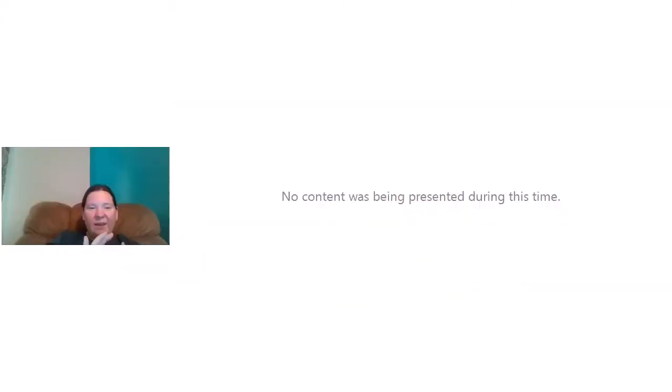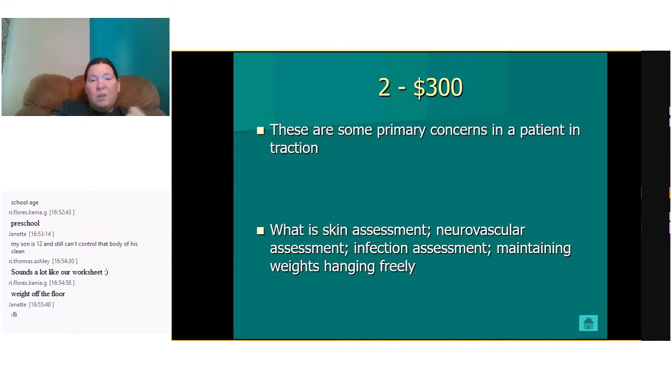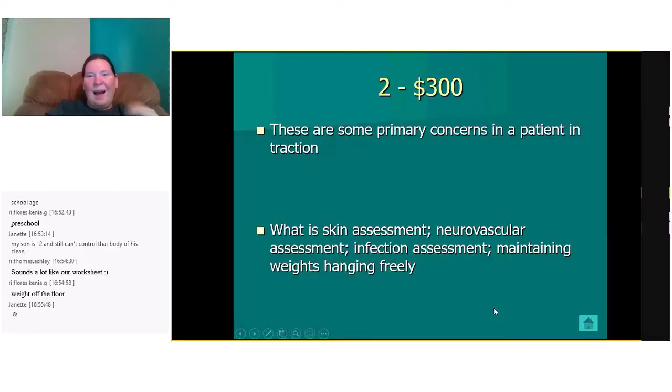Checking those neurovascular assessments, those 5 Ps, making sure they got good perfusion. Checking for infection. When they have skeletal traction, they've got the pins embedded in their bone that are holding it together and then applied to the pulley system. So those pins, because they are an external device, create an avenue for infection right in the bone. We also want to make sure we're doing pin care as part of that. And then those weights, we don't want to disrupt those weights. We don't want to take them off. We don't want to put a pillow under them. We don't want to do anything that's going to change that weight, because then you're changing that prescription and it can cause disruptions in the healing of that bone.